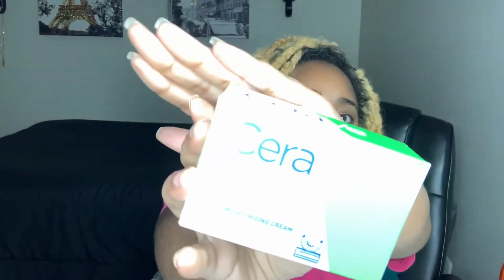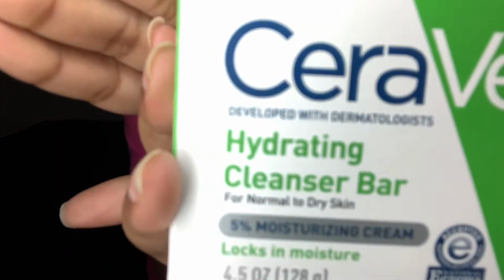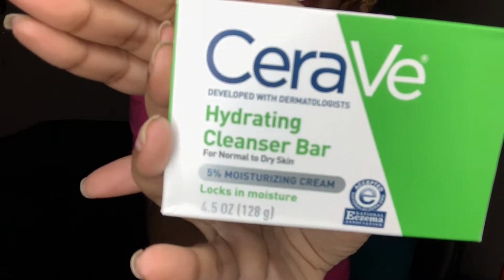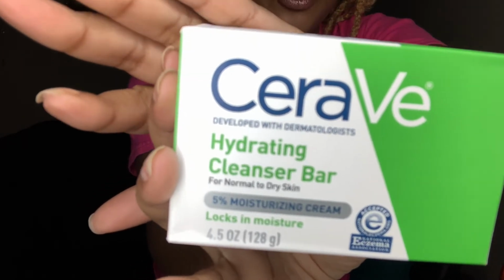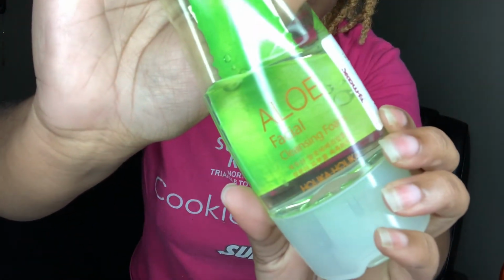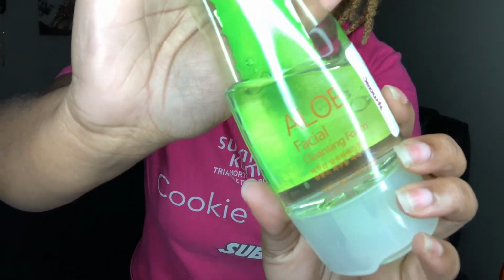So I have two cleansers that I use, but right now, the first cleanser that I will share about is this one. It's the Shea Hydrating Cleansing Bar, and they also have it in like the cleansing foam or gel. And I'm also using this right now. So I'm gonna use this first, and it's the Aloe facial cleansing foam.